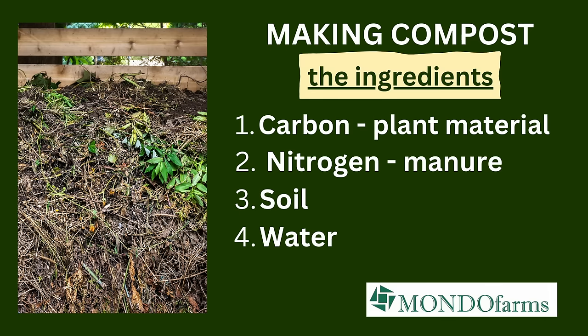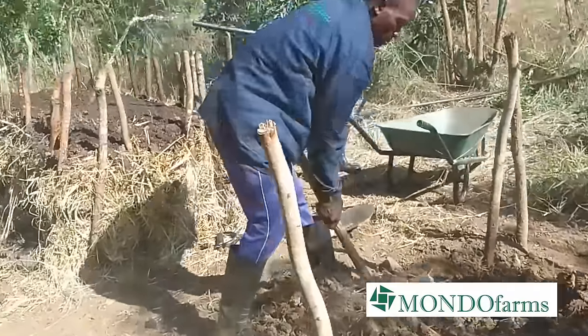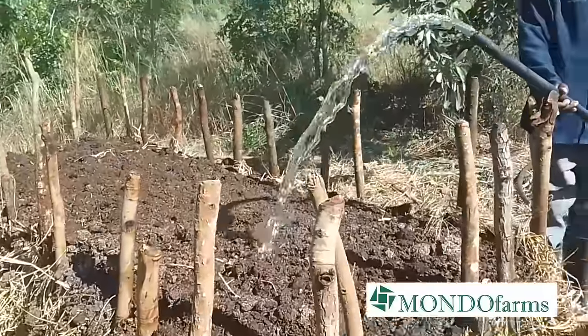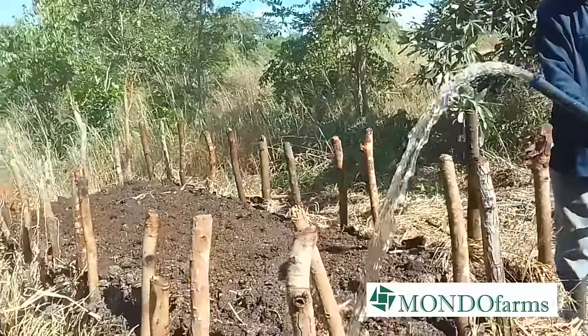Some people don't use soil. They use maybe a little bit of an old compost mixture in order to add in the microbes. And the final ingredient that we use is water. We add a little bit of water just to maintain a moist environment for the digestion to happen. You don't put too much and make the whole thing dripping. Just a little bit of water also helps to get the whole decomposition process moving and maintain the right amount of activity.